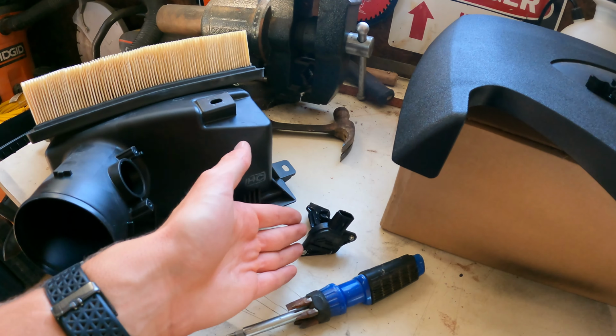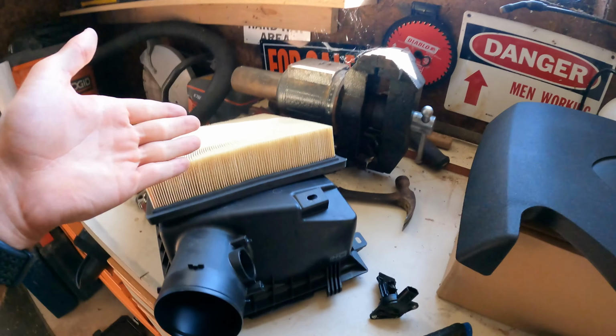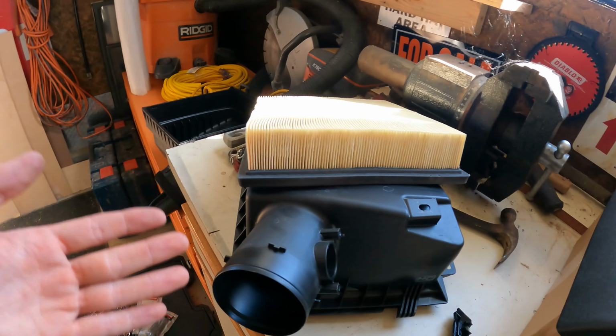We got the mass airflow sensor out, and I checked the fitment on the tube. It fits very, very well. Got the actual air box all out.